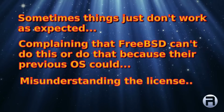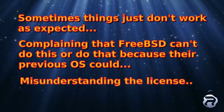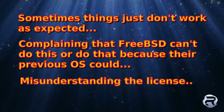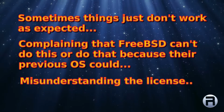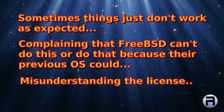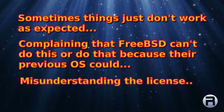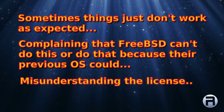So yeah, there are a lot of similarities between FreeBSD and Linux, but FreeBSD is not Linux. Not Linux in the size of the user base. It's not Linux in the restrictive nature of the license. It's not Linux or Windows in the sense that you have access to all the Netflix and AAA games.